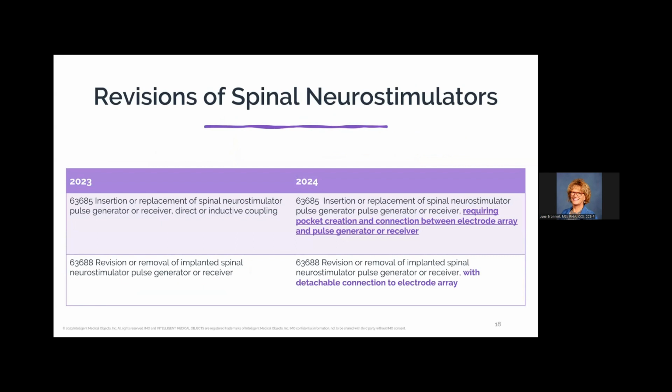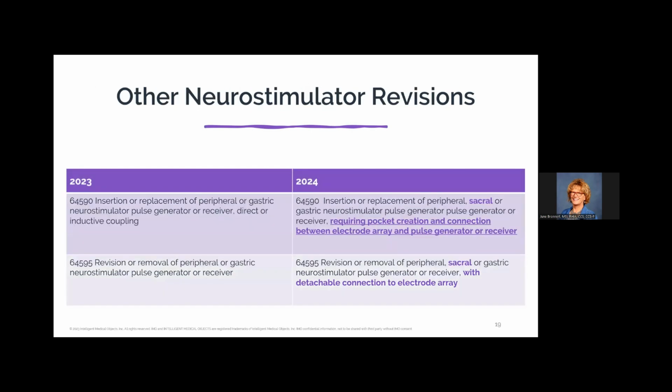The code description changes reflect technology advancements. Traditional spinal neurostimulator systems have required subcutaneous pocket creation for generator placement. The generator is then connected to the implanted electrode to power the system. Integrated neurostimulator systems are newer technology, and an integrated system does not require a subcutaneous pulse generator, as the electrode contains a receiver and the circuitry for power delivery, which comes from an external power source. Here you can see the description changes highlighted in purple.